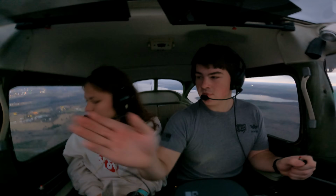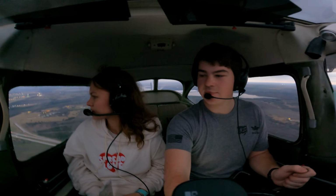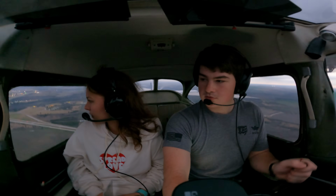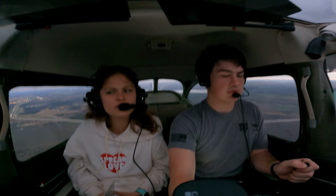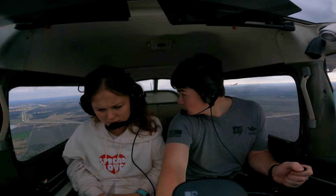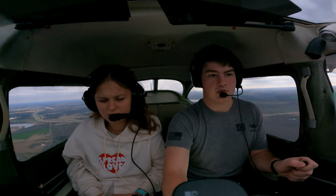Alright, so when I become abeam of the numbers, when I'm equal with the numbers on the runway, everything's going to start happening at once again, basically. So I'm abeam right about now, so I'm going to pull the power back, pull the carb heat out, make sure I'm inside the wide arc, first notch of flaps. I'm establishing a 500 feet per minute descent rate.